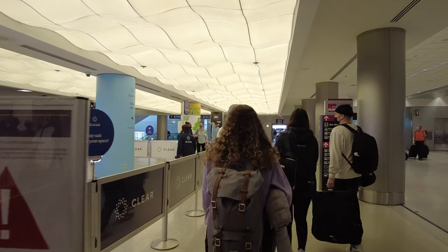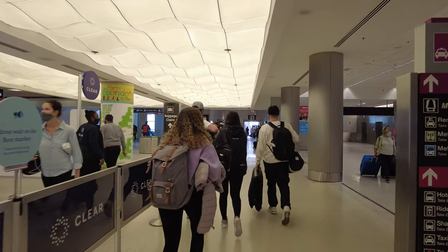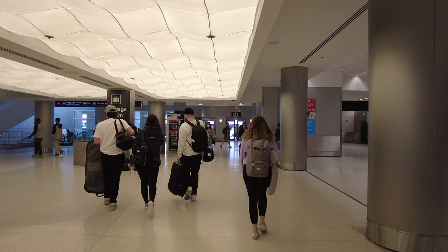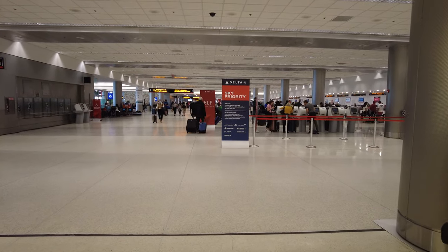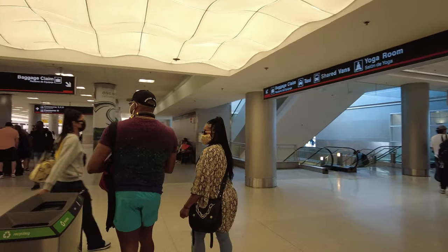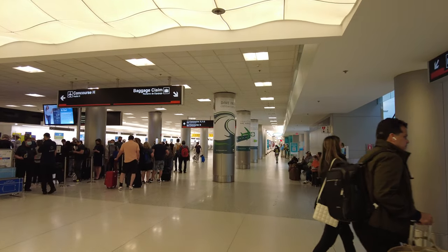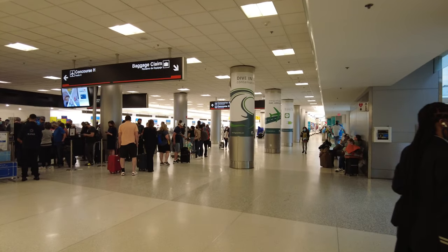Where is baggage claim? It says it's straight ahead. Oh, it's downstairs, okay. Well, looks like this is the check-in area for Delta and some other airlines. There's more concourses over there too. There's Concourse D, North Terminal, and Concourse E, F, and G, the Central Terminal.